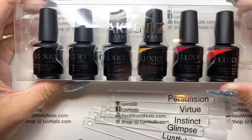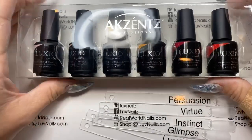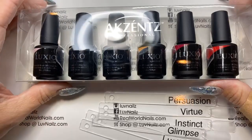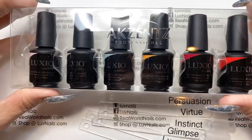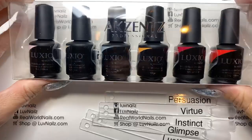So the new collection is available for a limited time in the minis. And people always ask sometimes, oh, can I get the mini set? And you can't after a certain amount of time because they are limited. So you can grab these while they are available. And these are the minis.